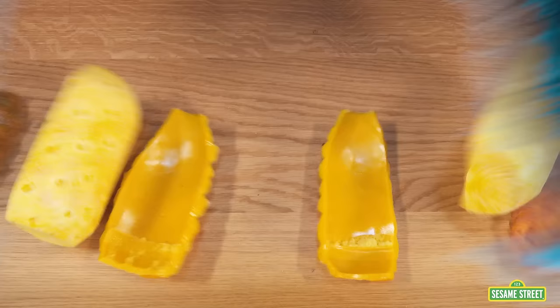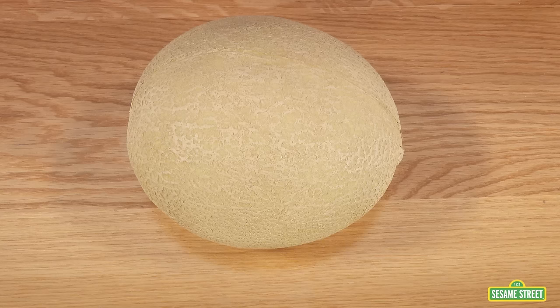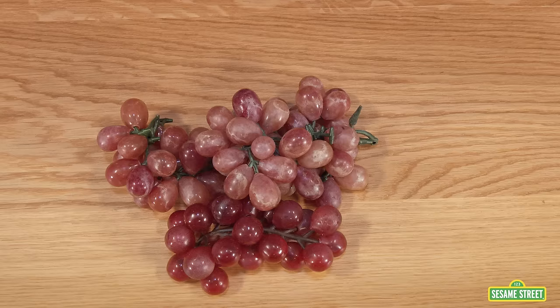Slicey-slicey. Ta-da! Pineapple peeled and sliced. Oh, then we peel and we chop the cantaloupe. Chopping cantaloupe. Nicely done. And now take the grapes off the stem. Grapes off stem, me on it.